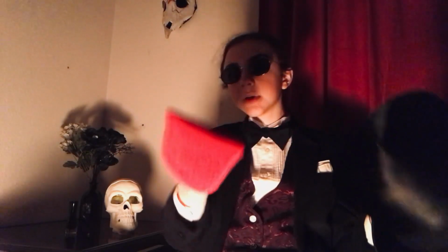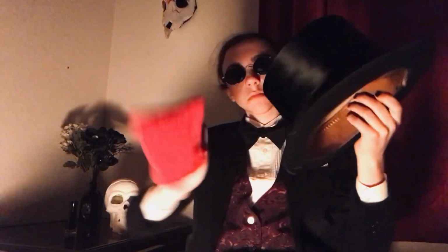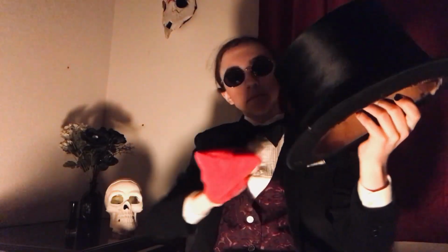So, you would take your velvet polishing pad and you just rub it along the nap. Do not go against the nap, it will mess up the silk. Just rub it, get all the dust out. Much better. I just love the way it glistens in the light.